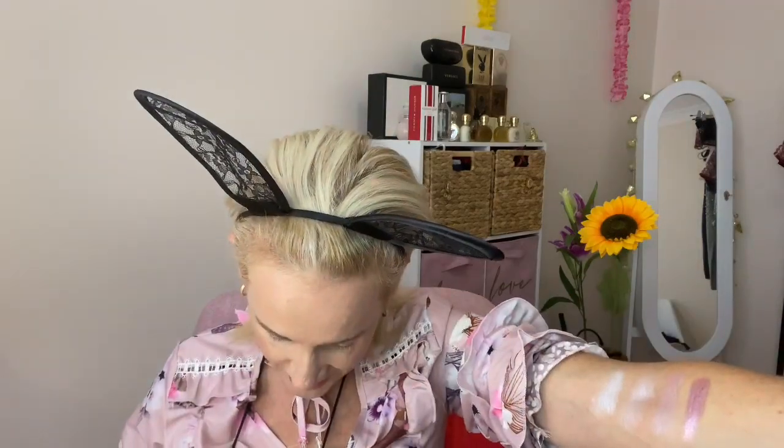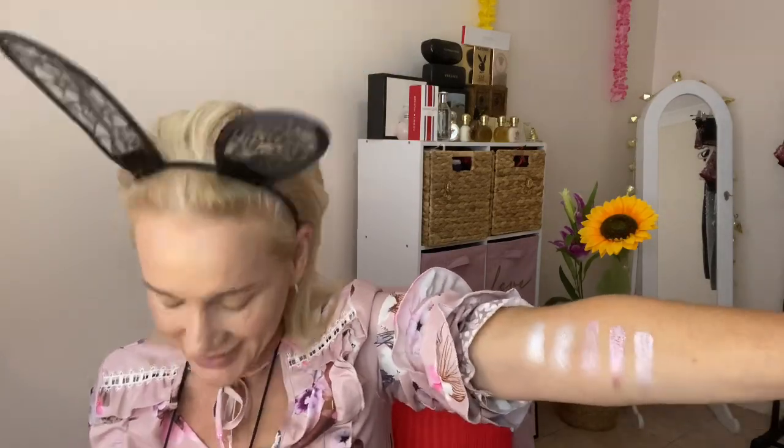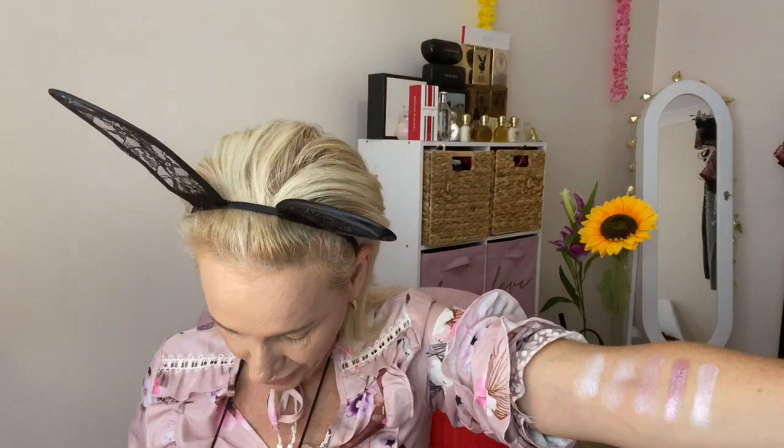Royalty. Far out. That is just stunning. I have been busting to do this all week. And the last one in that row, which is more of a purple, it is Your Majesty.